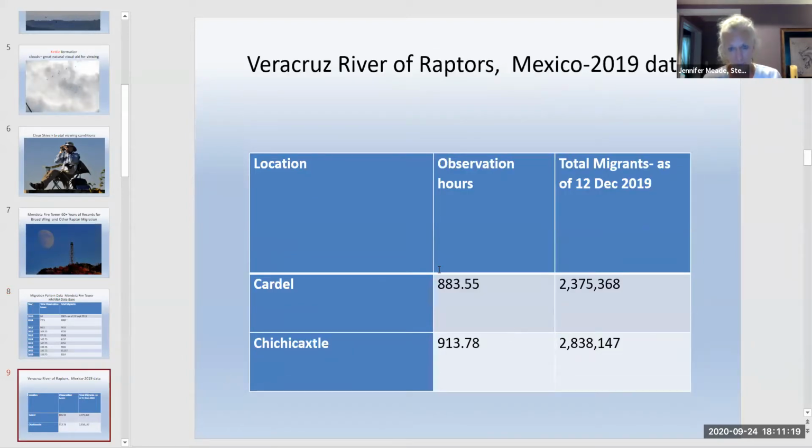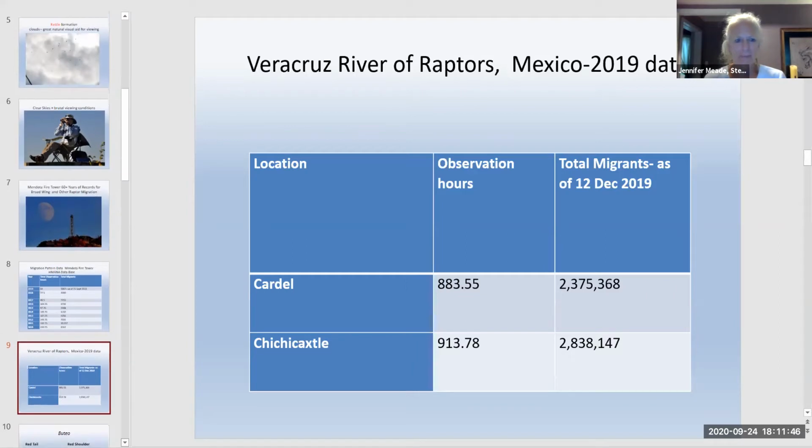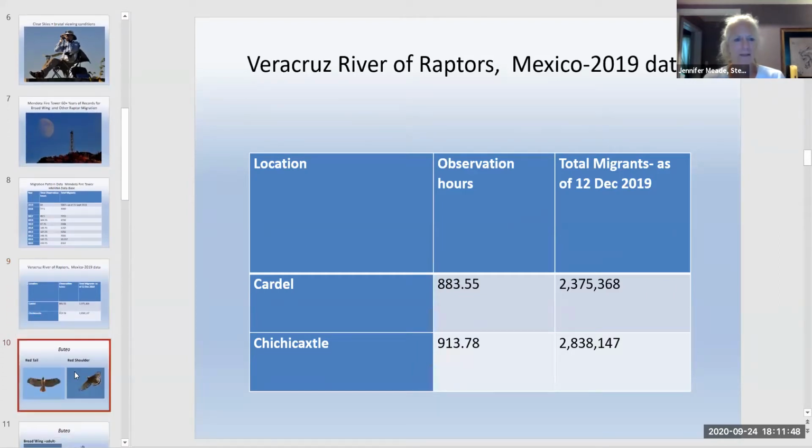In Mexico, and we'll look at a map in a few minutes, and this will make a little more sense to you, hopefully. At Veracruz, there are 2 sites, and if you look at last year, I looked through the middle of December, both of them had over 2 million migrants go through, but they had almost 1,000 observation hours. That is definitely the place to go to look at migrating raptors in the fall.